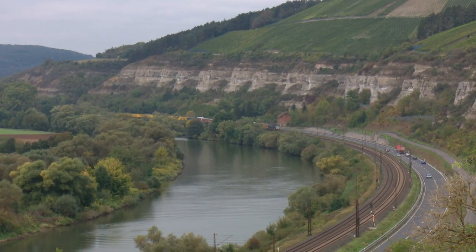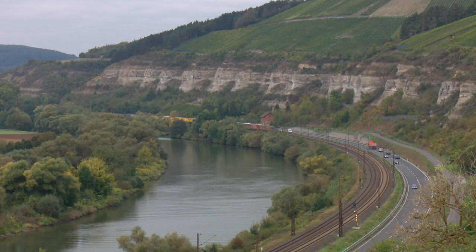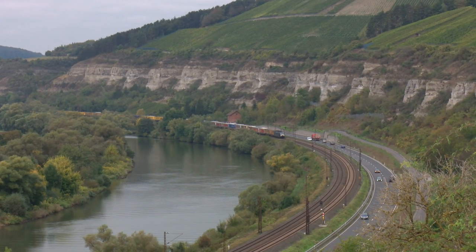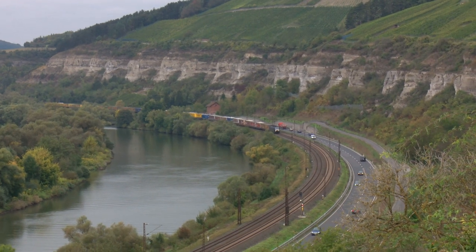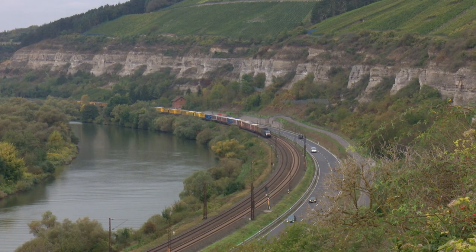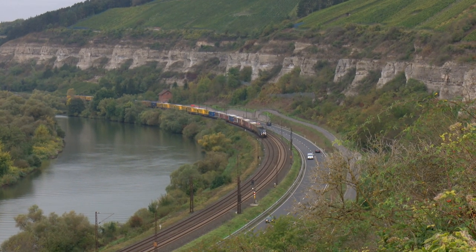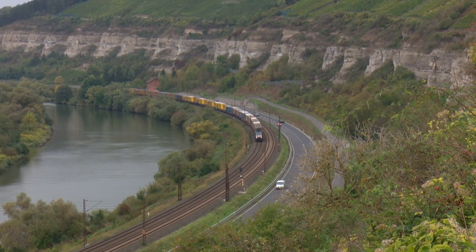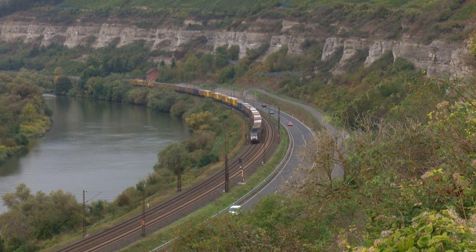The 189937 is a Siemens-built loco having been constructed in 2008. Owned by MRCE Dispoloc, it is currently on hire to TX Logistic. Here we see it heading train DGS 43143 from Lübeck to Verona. The time is exactly a quarter past 10 in the morning, and the date is again the 13th of October.